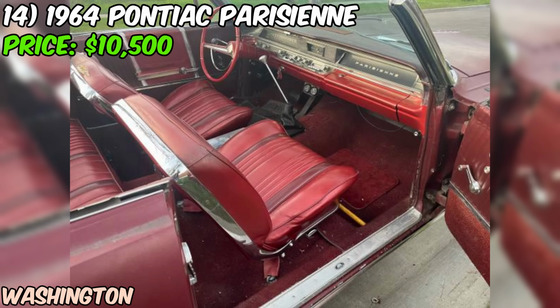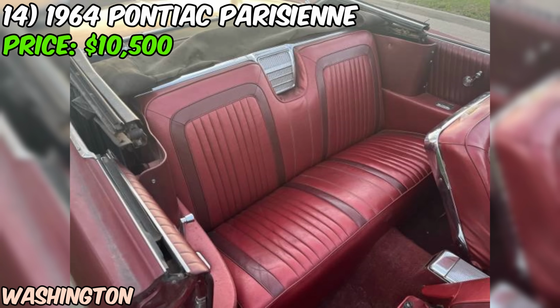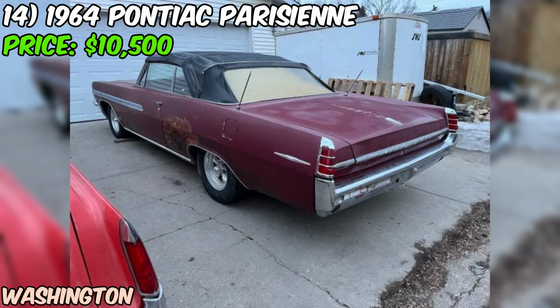However, they're also upfront about the fact that this Pontiac needs some finishing touches. Specifically, it needs a new exhaust system, tires, and a new convertible top. These are not insignificant items, so potential buyers should factor these costs into their budget.